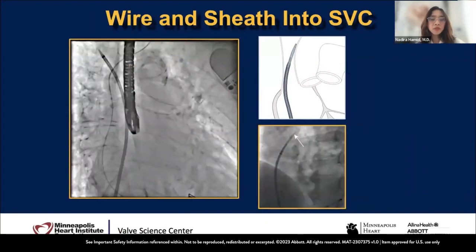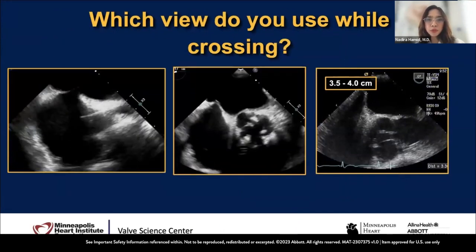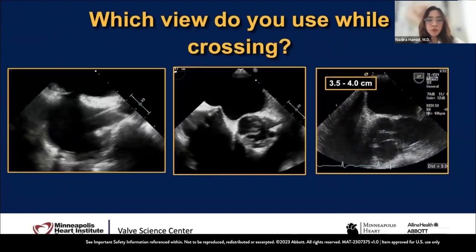And so I added a few fluoroscopy images like, Ryan, here the wire into the sheath and the sheath into the SVC. I think during this part it's so important that you see it in the bicaval view and determine that as they come down. And Ryan, which view do you usually use while crossing?